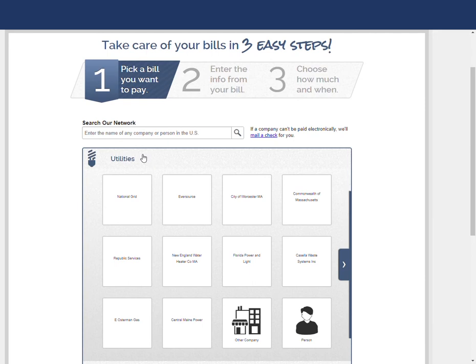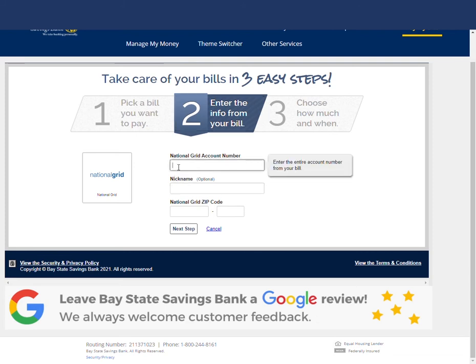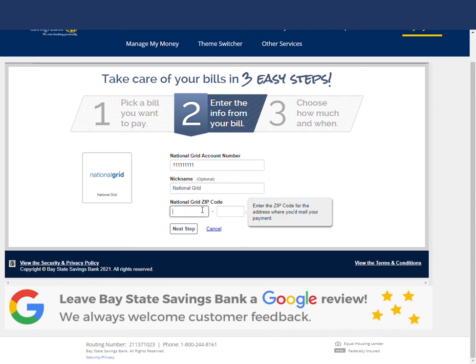Pretend you have a National Grid bill you'd like to set up bill pay for. Once you select the National Grid icon, you'll be on step 2, which asks you to enter information from your bill. Type in your National Grid account number and National Grid zip code. You can add a nickname for the account if you'd like. Click Next Step to go to step 3, which will allow you to choose how much money you want to pay and when you want to pay it.